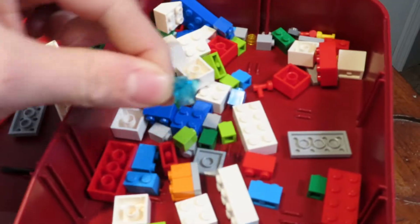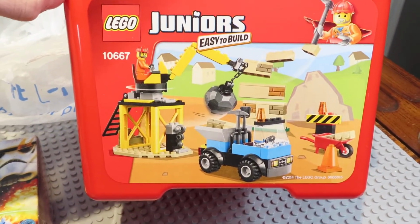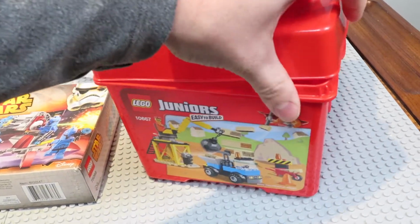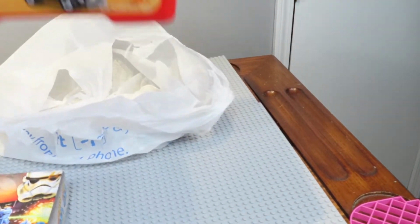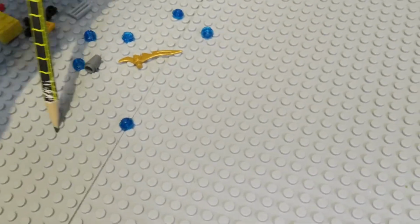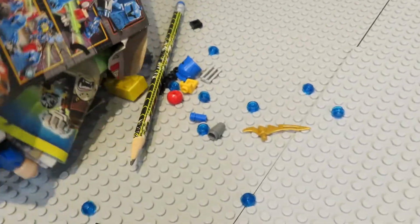Little gem piece. Here's a look at this Lego container and the set. I'm sure that all of the pieces are in there, in the bag at least, and maybe we'll be able to piece this back together. Even if we can't, I do love these Lego containers because they are modular, they do stack, so that's pretty cool too. Just out of curiosity, I do want to see what is in this set, or in the box. Okay, so we have some blue studs, a lot of blue studs. Let me set you guys down.